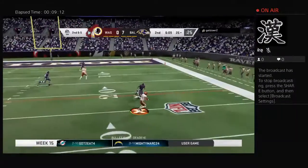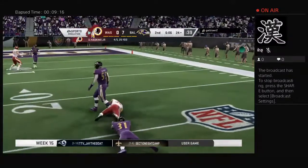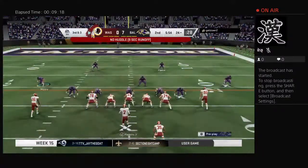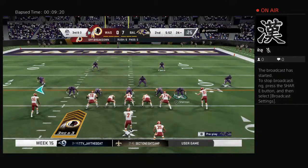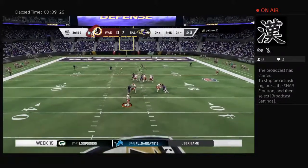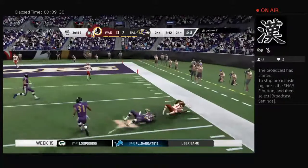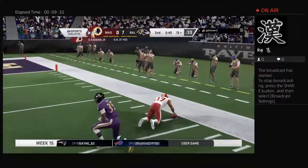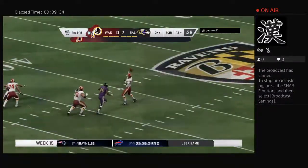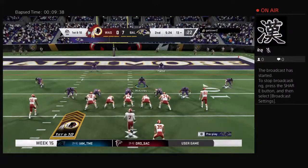2nd and 5 now. Haskins is going to find his running back. It's complete. Give him 2 yards on that play, and that's going to bring up a 3rd down. Haskins on 3rd down. And he finds McLaurin. And down inside the 15 he goes. And he's going to be taken down with the 1st down at the Ravens' 13-yard line.